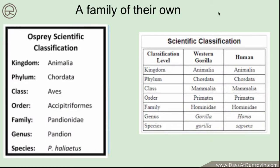Another unique thing about osprey is that they have a family of their own. So you can see in these diagrams that you go down the classification levels for every living thing, and many have families that branch off into lots of genus and species. But the osprey have a family of their own, so they are a unique raptor in their family. Lots of things evolutionary make them that way, but it's very cool to see that only 4 subspecies live in this one family.